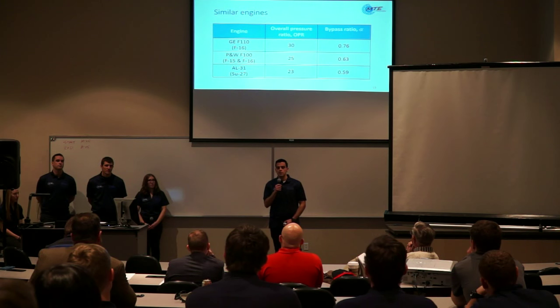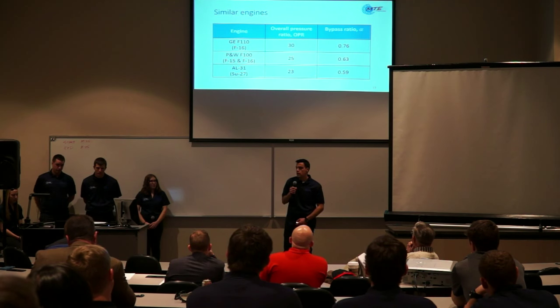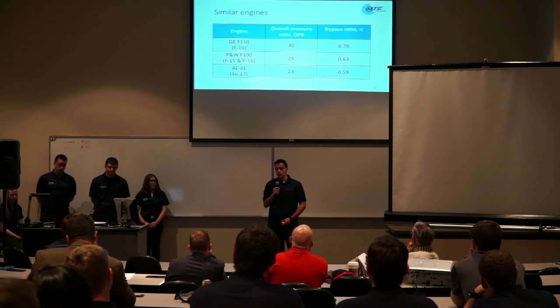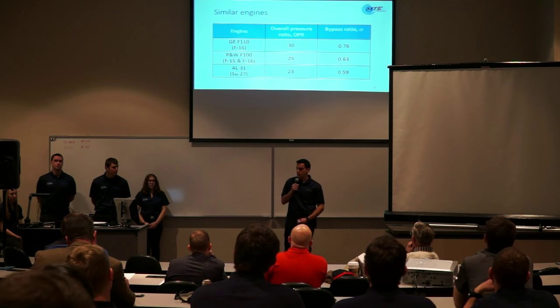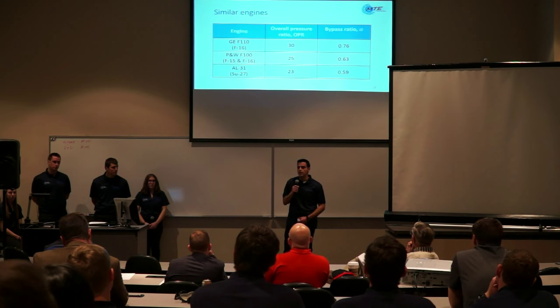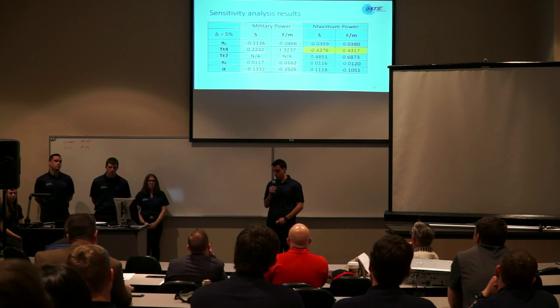As a starting point, the team looked at similar engines to get an idea as far as where we wanted to start as far as numbers go. Some of these engines being the GE F110 used in the F-16, the Pratt & Whitney F100 used in the F-15 and F-16, and the AL-31 used in the Russian fighter SU-27.